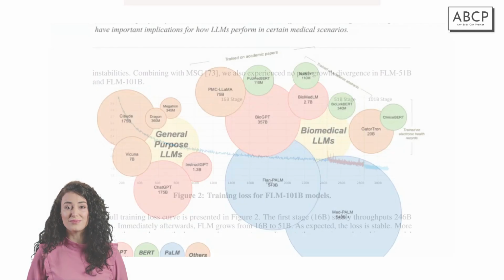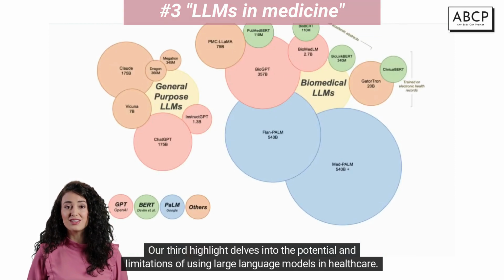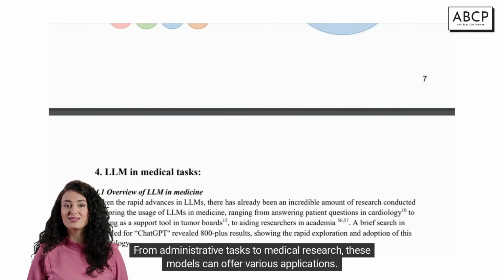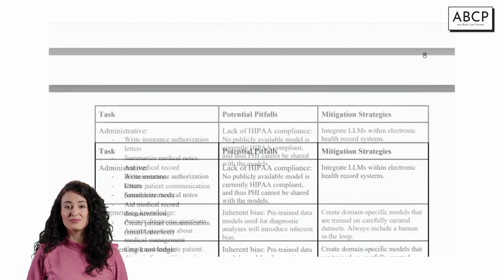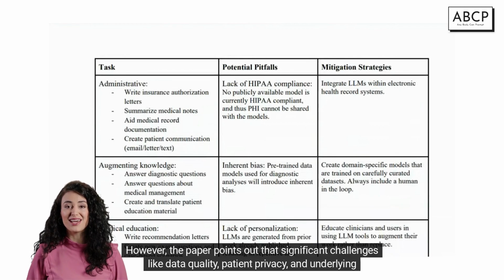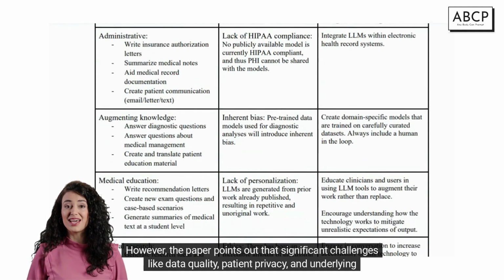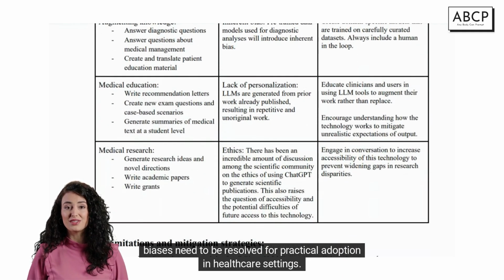Our third highlight delves into the potential and limitations of using large language models in healthcare. From administrative tasks to medical research, these models can offer various applications. However, the paper points out that significant challenges like data quality, patient privacy, and underlying biases need to be resolved for practical adoption in healthcare settings.